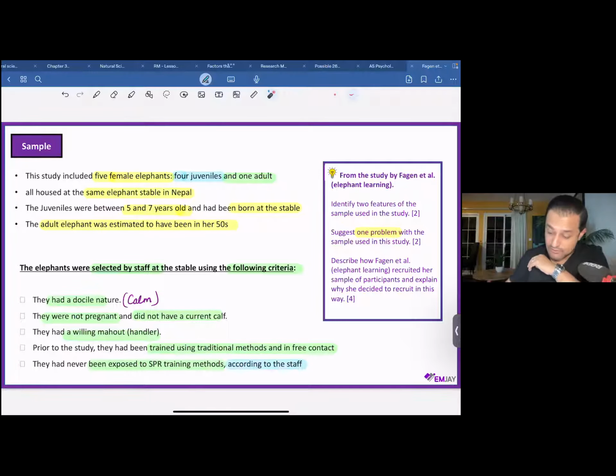Now, if we have a look at a question related to this that we could possibly get in our CIs: describe how Fagen et al. in Elephant Learning recruited a sample of participants and explain why she decided to recruit in this way. So describe how they were recruited, right? You could add these parts and why the recruitment was done in this particular way. This is a 4-mark question. You keep 2 marks in mind for this and 2 marks in mind for this. That's how you get your marks for this particular 4-mark question, right?